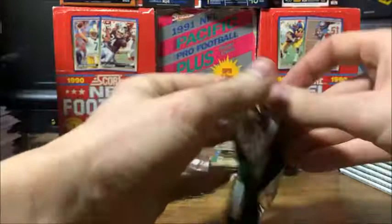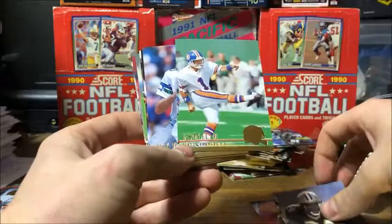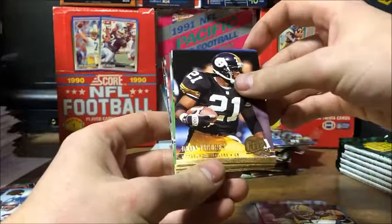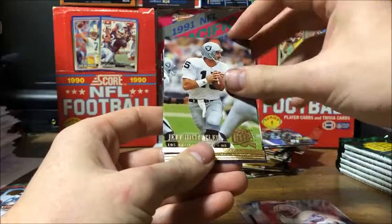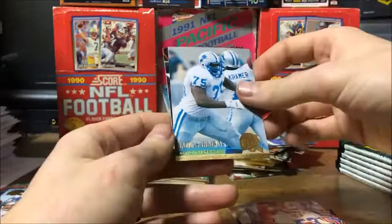First card in this pack, Drew Bledsoe, Derek Brown, Jason Elam, Rick Mirer, Wayne Simmons, Deion Figures, Tony Bennett, rookie card, Aubrey Beavers, Gary Brown, Jeff Hostetler, Boomer Esiason, Marvcus Patton, Lomas Brown, and a first rounder, Willie McGinest. Another one of those.